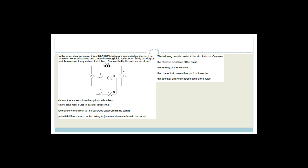Choose the answers from the options in brackets. Connecting more bulbs in parallel causes the resistance of the circuit to increase, decrease, or remain the same. Well, the more bulbs we have in parallel, remember we spoke about this, the more pathways you have for the electricity to travel, remember we used the analogy of traffic. So the more pathways, the smaller the resistance. So connecting more bulbs in parallel causes the resistance of the circuit to decrease.